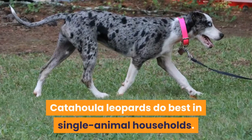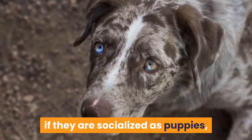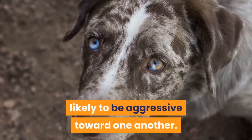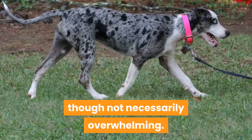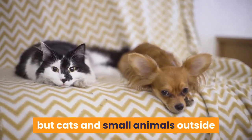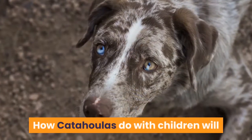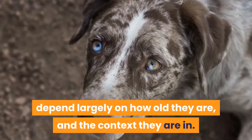Catahoula leopards do best in single-animal households. They can be trained to tolerate other dogs if they are socialized as puppies, but even then 2 male Catahoulas are likely to be aggressive toward one another. The Catahoula prey drive is certainly present, though not necessarily overwhelming. This means they can be trained to live with cats they are taught are theirs, but cats and small animals outside or in the yard are probably going to be fair game. How Catahoulas do with children will depend largely on how old they are, and the context they are in.